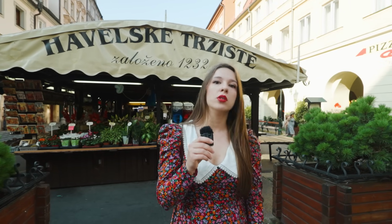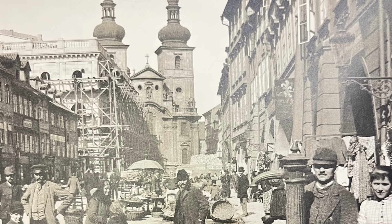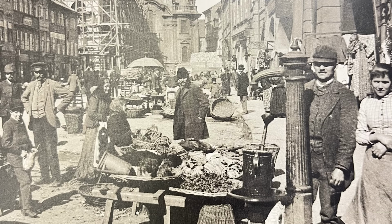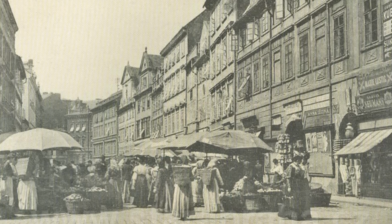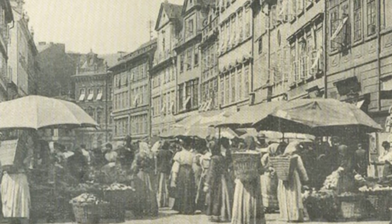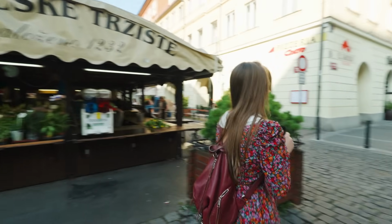And as you can tell by the sign behind me, it is one of the oldest, actually the oldest still functioning market in Prague. It dates back to 1232. Originally it was a fruits and vegetables market. Nowadays it's more of a souvenir market, but they do have some groceries there as well, as we will see later. But let's go explore this way.